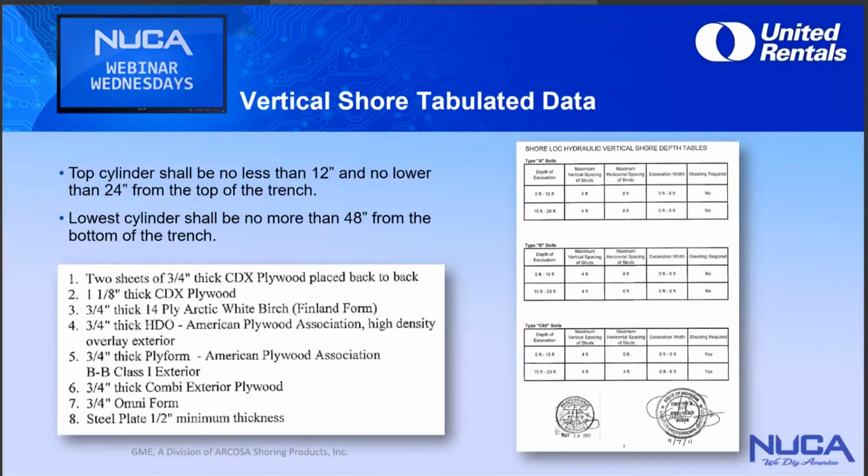When that's done, again, the manufacturer, as you can see, doesn't always require the backing. In a type B soil, if we can determine that that is a B soil, and that's the key to that criteria, we have to do the analysis of the soil strength. It doesn't necessarily require that sheeting is used. Again, we have to make sure we're following certain criteria of depth restrictions and spacing of those shores.